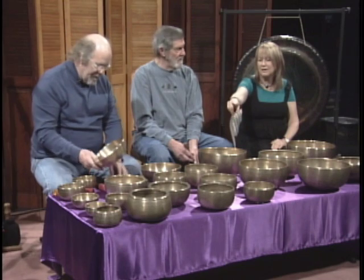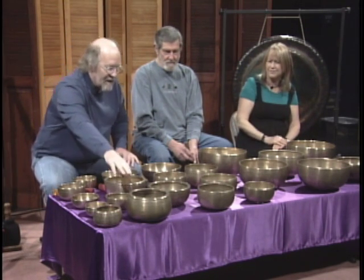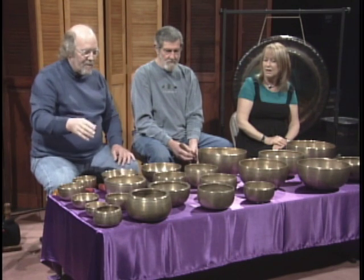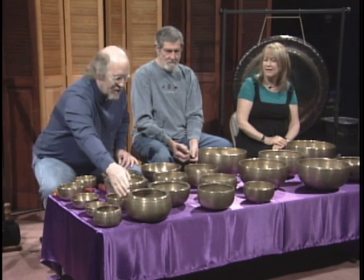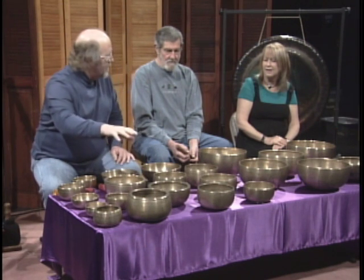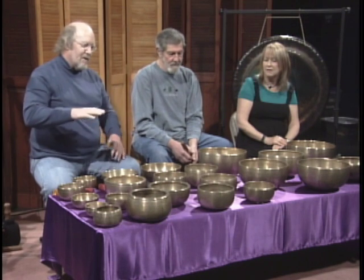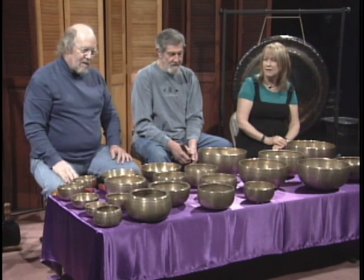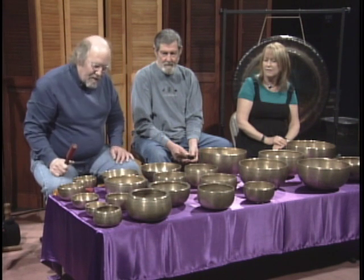That one up there is almost a totally different shape. This one? That's from India. It's called a Mani bowl, or jewel. It's one of the only bowls where the struck tone and the rim tone are the same note. It plays almost what they call a sine wave. It's amazing.